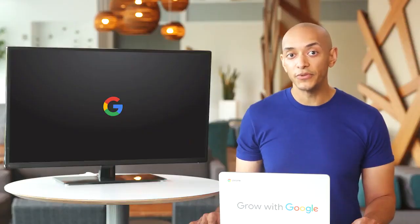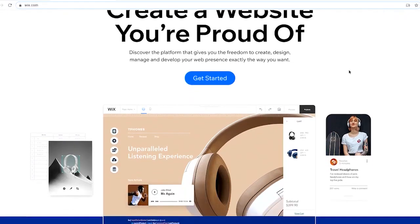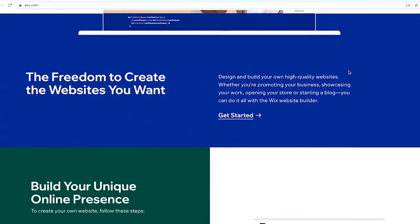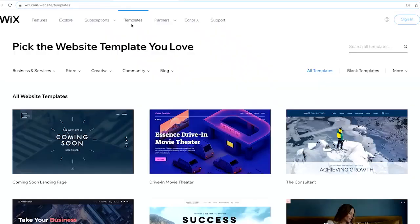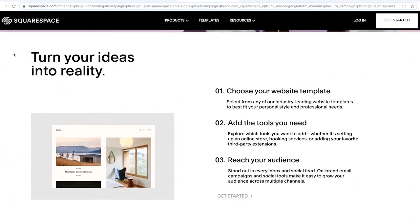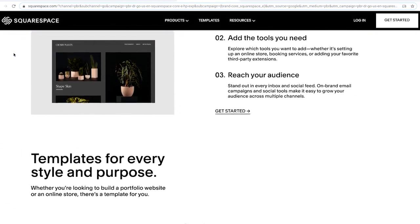Wix is easy to use and a favorite with folks in all kinds of creative industries. There are plenty of templates, and even some templates specifically for portfolios. Templates mean that you don't have to start from a blank slate, which makes it easy to achieve impressive results in no time.